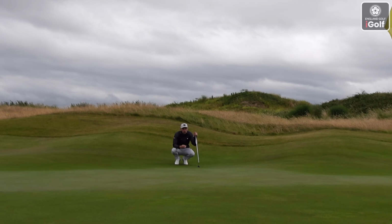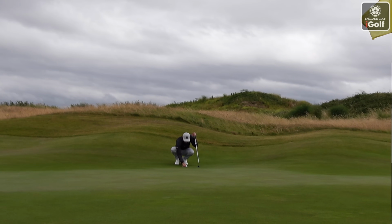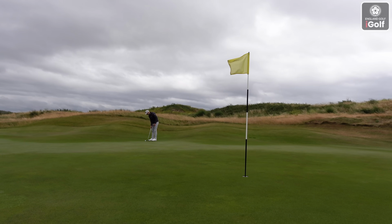Now, score wise today, with this wind, on a top 50 golf course in England, anything better than 5 over, I'll be really happy with. 5 over or better, handicap at stake.